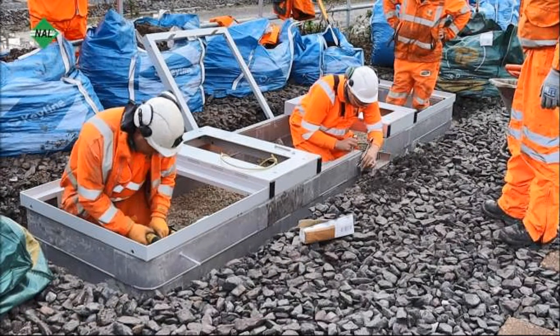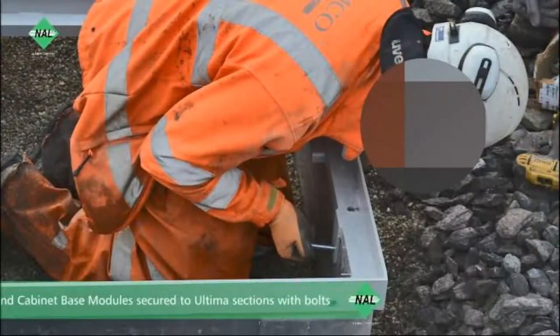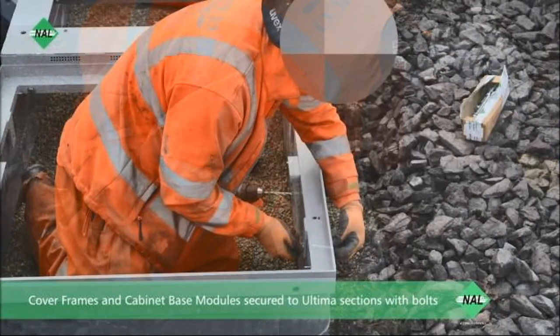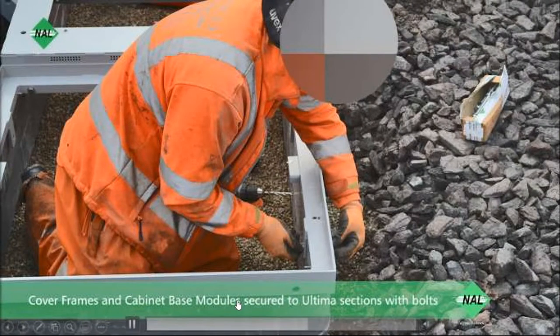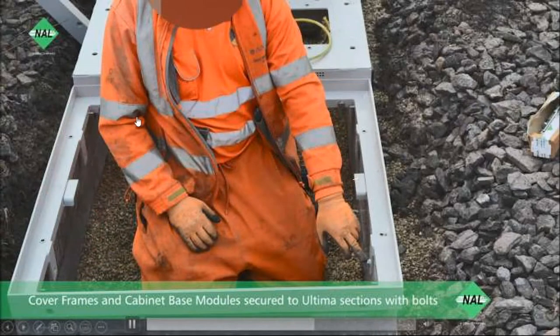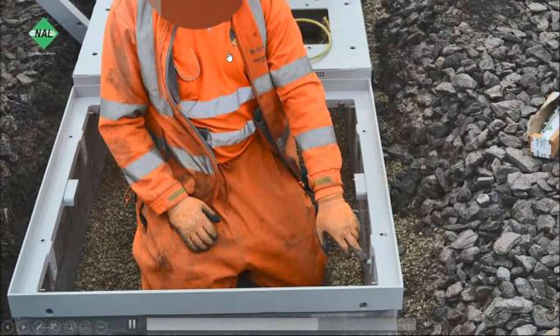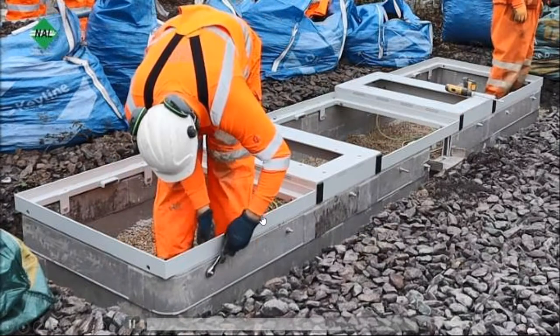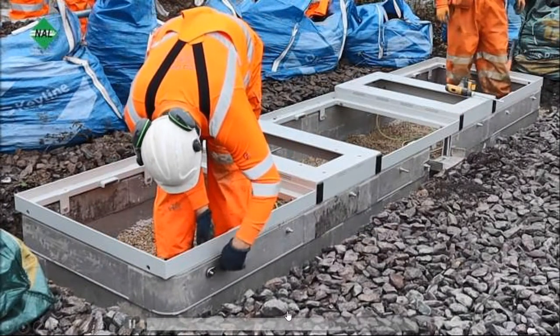Once they got to this point, it took 2 hours to do the whole cabinet base system, and this was the first time they'd ever seen it. And you can see the bolts just go in. If you can just about make out here, that's an earthing point. Each and every one of these frames has an earthing point in every corner, so that you can have the earthing within the footprint instead of an external earth pot, and then everything can be linked together within here and earthed on the interior face.